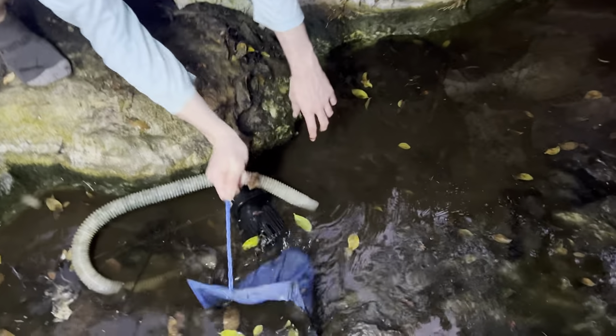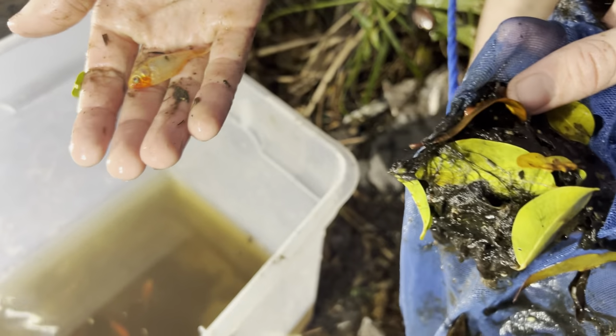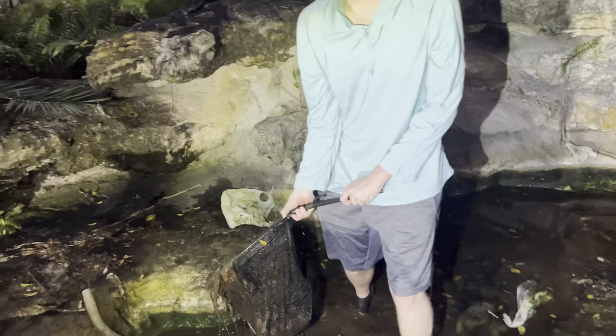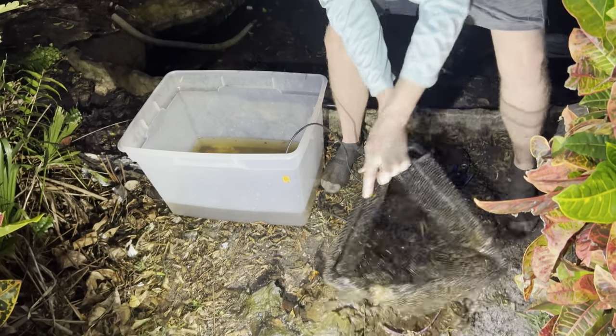There's another one. Look, right here. Gotcha. Look at that thing. Another goldfish. Oh my God. What is going on? Oh, it smells so bad. I almost just threw up. Rob, watch out. Just don't come near me. Watch out. Dude. This smells so bad.